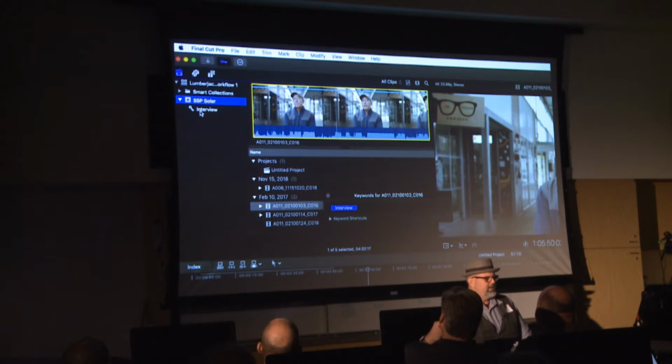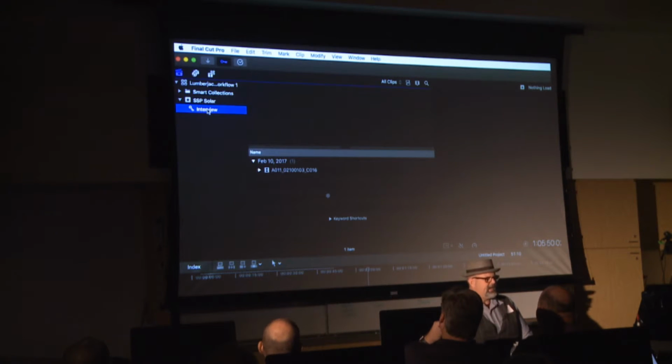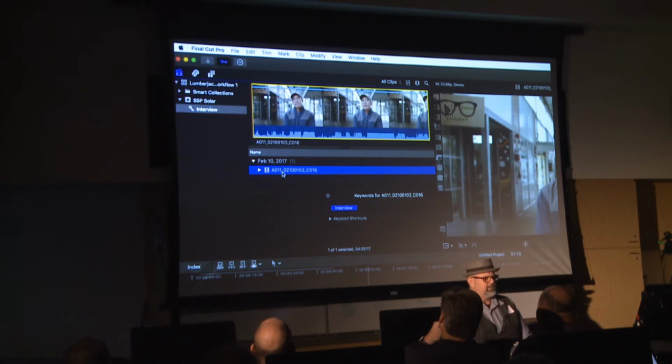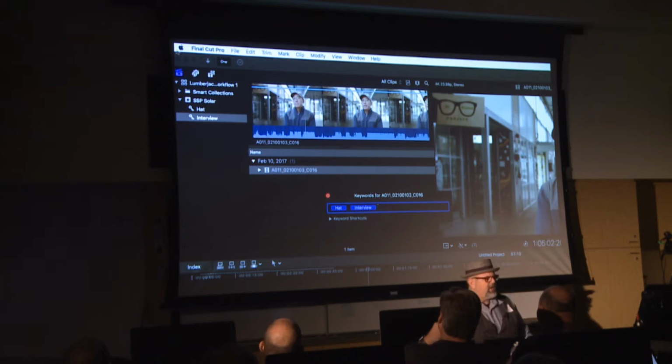I have a keyword here now for interview. So any clip that has that keyword, if I click on it, it's going to show up. But I also want him in a collection that says hats, because I want everybody that's wearing a hat to also be referenced. So I can now add another keyword and just say hat.